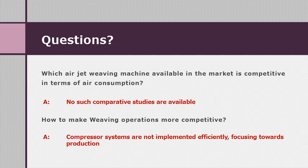And the second question is how to make weaving operation more competitive, because we ignore the leakages, and there is a different scenario in the weaving shed when we use compressed air, as I mentioned, because it doesn't come into the electricity bill as a separate entity. So the compressor systems are not implemented efficiently, and they're mainly focused on the production of the fabric, and this is still an area which requires attention.